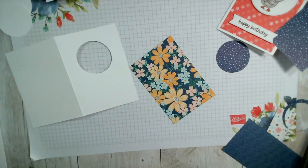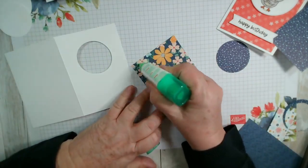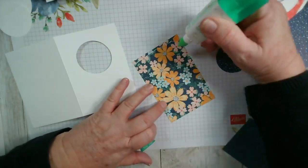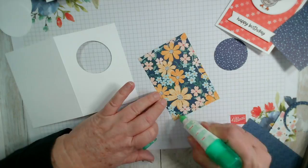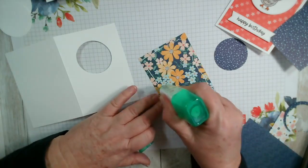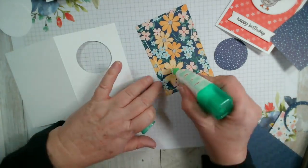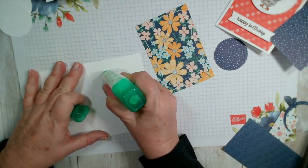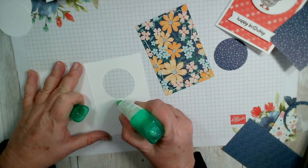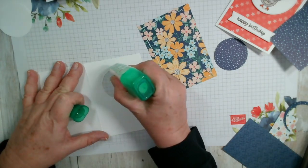Let's hope this time that I get it right. So I should have known, shouldn't I, when I saw that. Okay, no worries. Right, so that's around the edge and at the bottom, and just a layer of glue around this aperture.